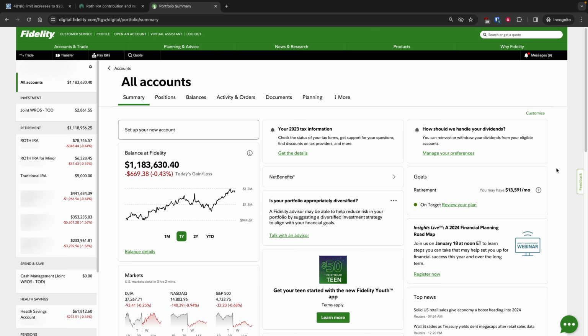So I'm back at my landing page here. My checking account/brokerage balance has decreased by $5,000, and my traditional IRA balance has increased by $5,000. So now I have $5,000 there. Now we're into step two of the process, which is to transfer from my traditional IRA to my Roth IRA. I'm just going to click transfer and do that right now.